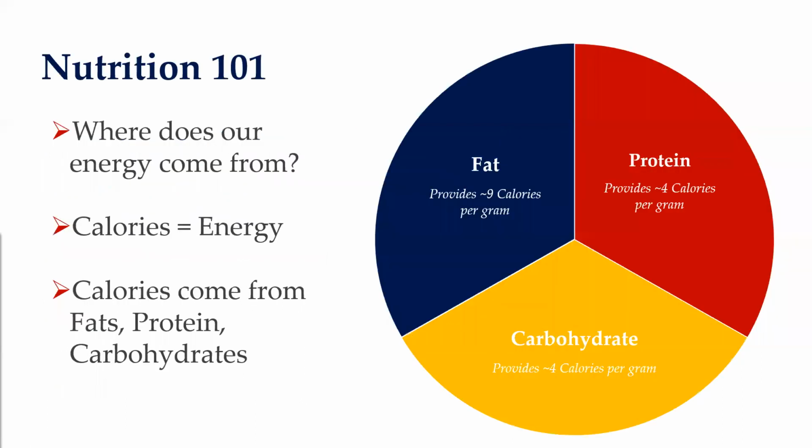All right, and then a little nutrition 101, just so we understand the why behind it when I'm making recommendations for certain foods. So where does our energy come from? Our energy is calories. Calories are energy. And calories come from fats, protein, and carbohydrates. These are referred to as macronutrients. They're the bigger things that are providing the calories in our diet.